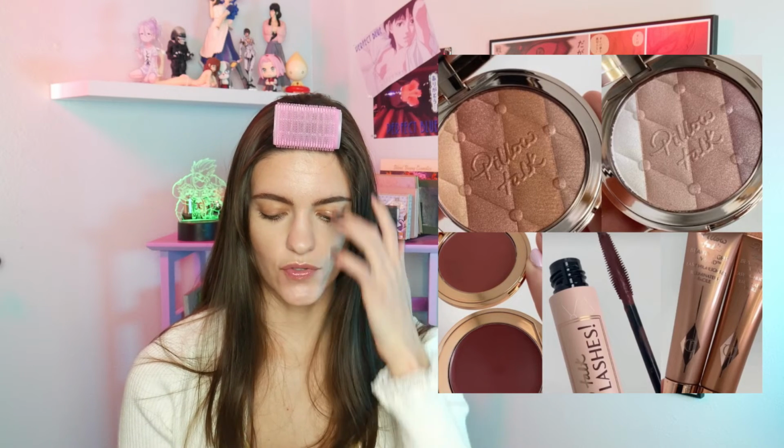Charlotte Tilbury has extended the Pillow Talk line. I know I talked about this last week, but now there are actual non-edited photos of the product, and there are a few more things listed. So I know last week I showed one image of those highlights, but it seems like there are two. The one on the left looks warmer, and the one on the right looks cooler. I don't know, the cooler one looks like it would cover a fair to light, and the other one looks like it would cover a medium to tan.